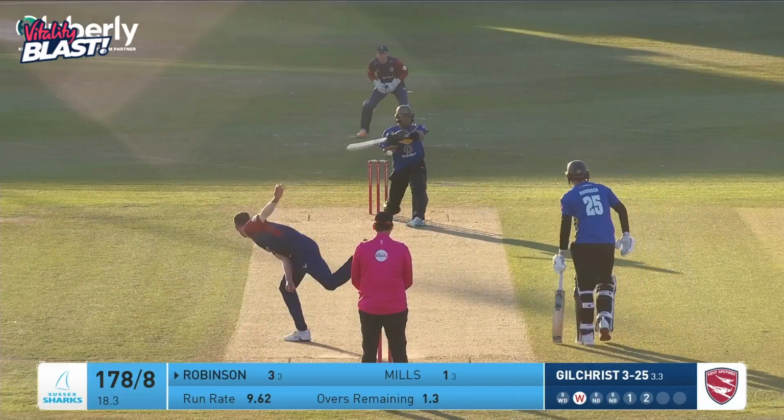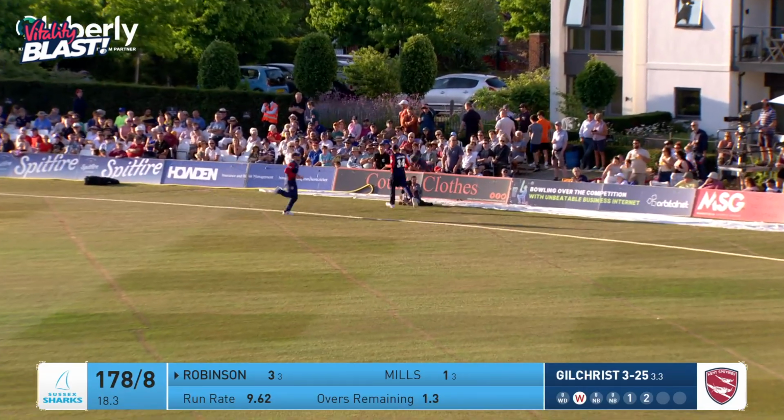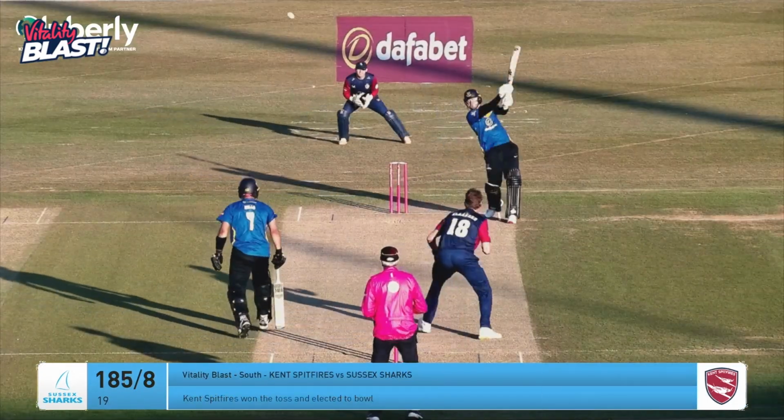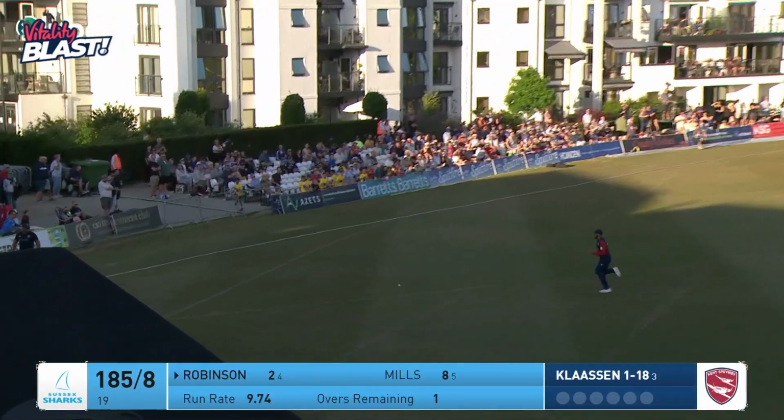Gilchrist is short into the pitch. He swung away to the leg side. In the gap. He's in the gap. That's 4 runs. That is a good shot from Ollie Robinson. Approach off pace, and that's a good looking shot over the offside. You're exactly right. Give himself a little bit of room. That's going to run away down the hill.